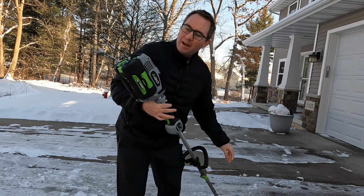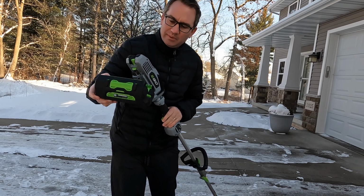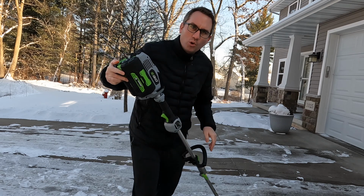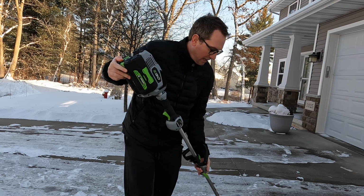Overall, I've probably only had to use this in the last year maybe 10 times. The battery has been quite reliable, no noticeable difference in runtime, still like new.